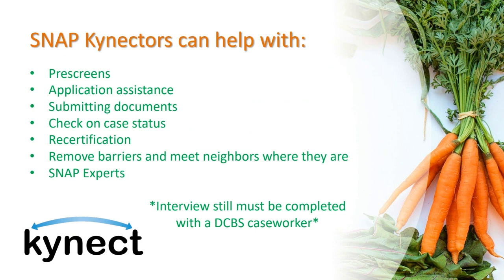So as connectors, we help with the pre-screening process. We get you started. Are you income eligible? Is your household eligible? Do you have children? What can we do to help you? If it looks like you meet the criteria, then we are here to help you with the application. We go through the application front to back with you. We can do it online. We can do it in paper. We can do it over the phone. We help you submit the documents. We can help you upload the documents online if you don't have access to do that. There's so many ways that we can help.